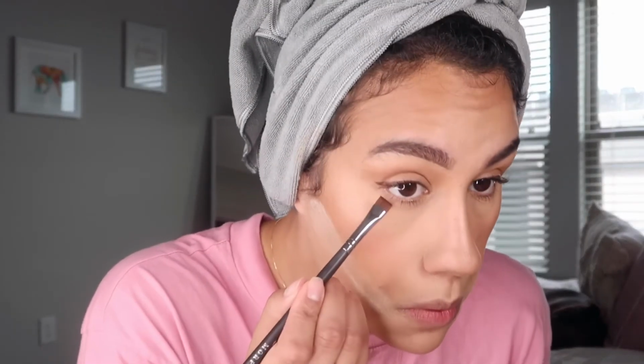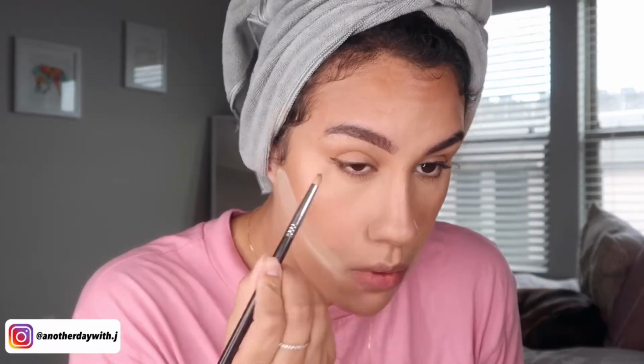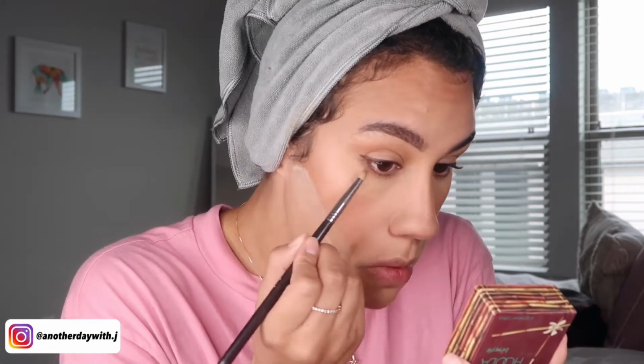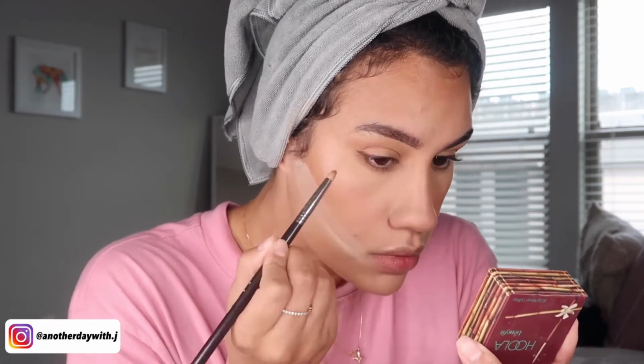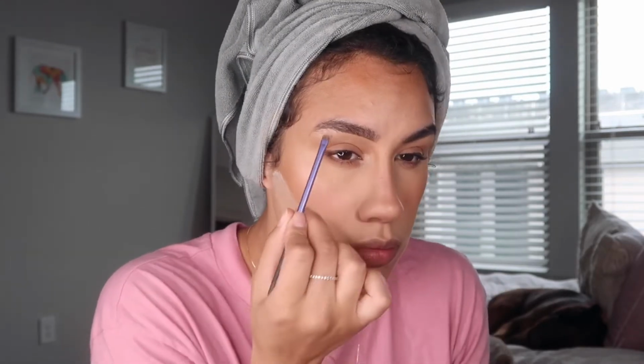And then I'll just take a brown eyeshadow and line the outer edge of my lower lash line, and I'll blend that out with the Hoola bronzer again on my lower lash line to give it a really diffuse look. And then I just take my same highlighter and I put that on the inner corners of your eyes as well as my eyebrow bone. I feel like it really brightens it up. Blend everything off and together.